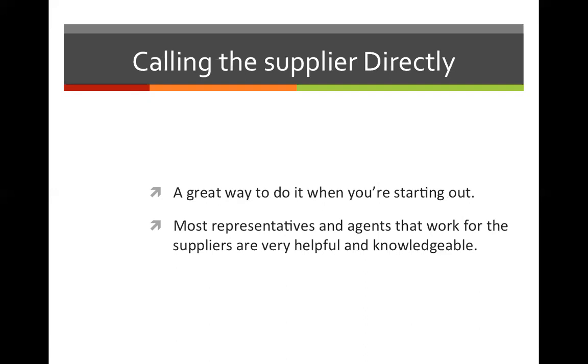Because if you don't, they're just going to think you're a regular person and you're not going to get your commissions. So when you do call the supplier directly, it's super important to make sure that you have your agency identification numbers handy. And also, most representatives and agents that work for the supplier are really helpful and knowledgeable. So when you're starting out, it's really a great idea to call the supplier directly anyway and book that way, because you can ask questions. They can tell you things that you don't even know that you don't know, or you don't even know what to ask. So that is a great way of booking.